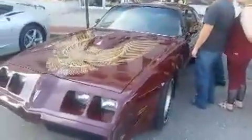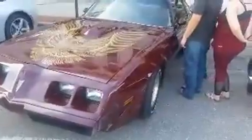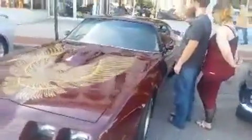Then a Corvette coupe. That's a '65 Corvette. Another vintage Camaro. And a '79 or '80 Trans Am here, Smokey and the Bandit type car with a little bit different color combination. You don't see very many in this color. Not very many in this color at all. No T-tops either.